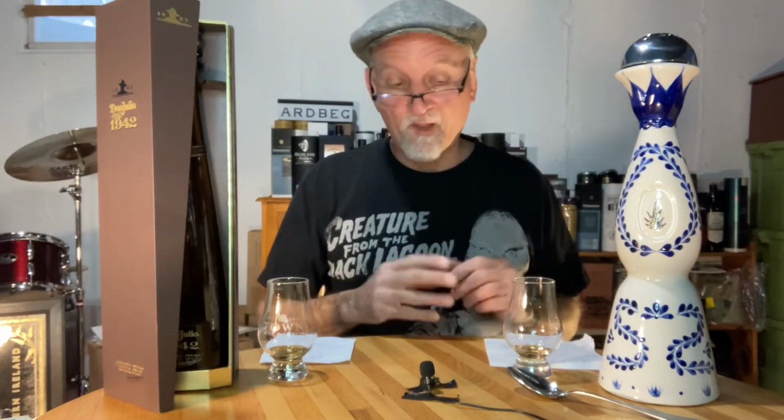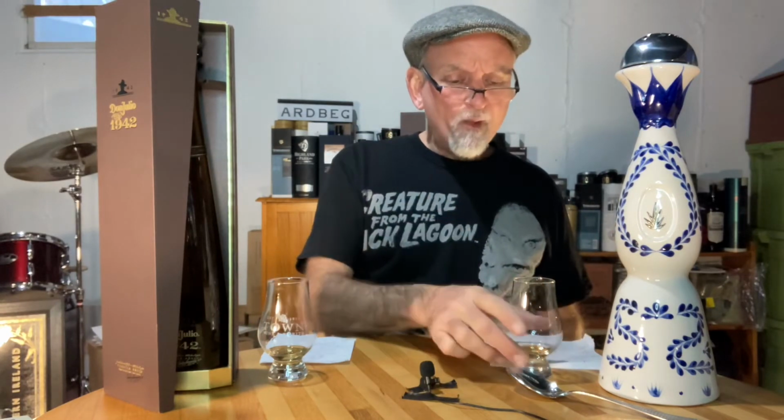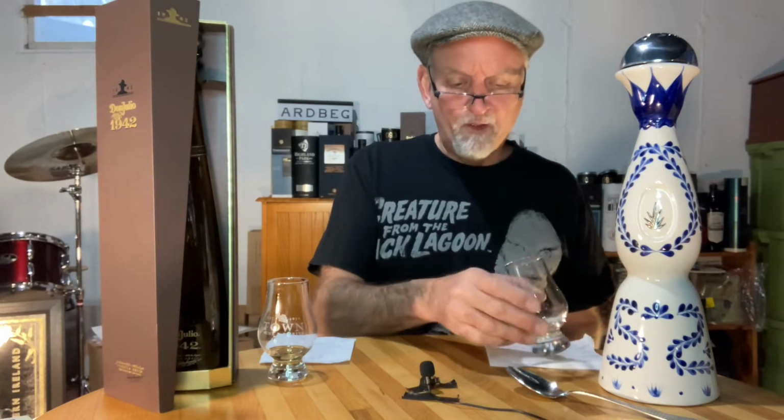It's both at 40% ABV. Both are soft and delicate, ultra premium, ultra smooth, ultra accessible. Both of these are dangerously drinkable. Panty droppers for sure. The finish on this, on the Clase, is medium, a soft medium finish.